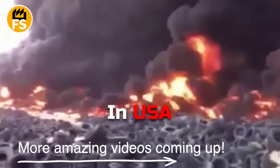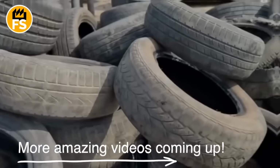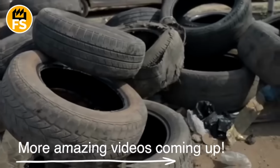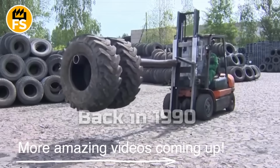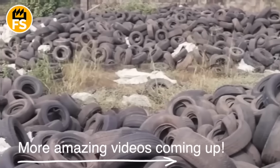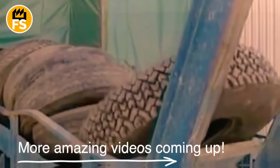In the United States, the problem of disposing of worn-out car tires is massive too. Estimates show that roughly 300 million old tires are generated annually in the US, a huge waste stream that demands effective management and recycling. The good news? The situation has improved dramatically over the past few decades. Back in the 1990s, the US had over 1 billion old tires sitting in stockpiles. But thanks to government programs and a growing recycling market, that number has dropped by more than 90% to a significantly lower level in the 2020s.